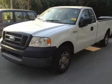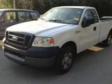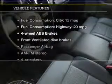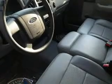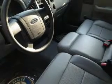You will appreciate the safety feature of anti-lock brakes. And with these notable features, you won't want to miss out on the opportunity to own this amazing ride. An AM/FM stereo, power steering, an adjustable tilt steering wheel, air conditioning.